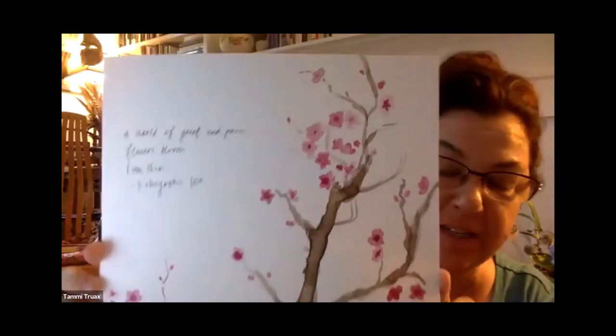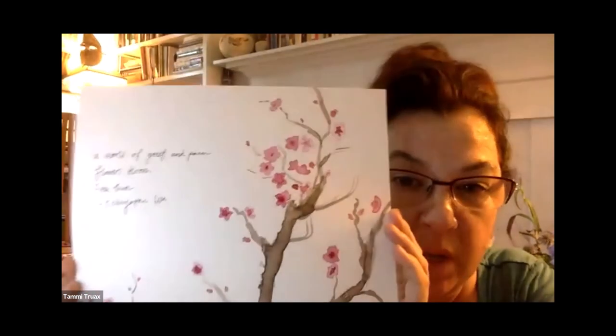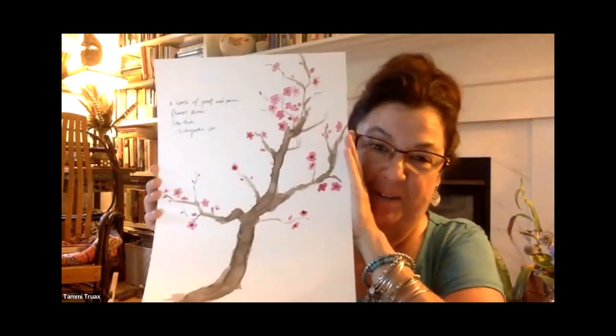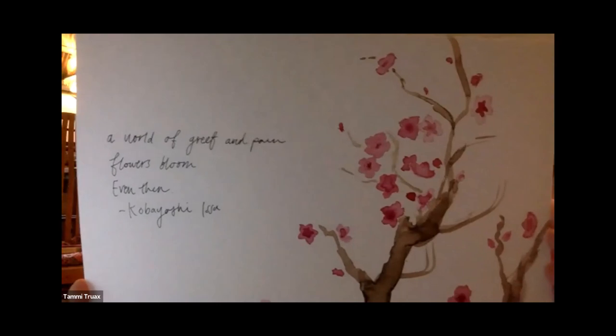So, if we were doing that in the Levinson room, this is her finished product. We were going to have you write a haiku or a tanka while it was drying so that you could then put your poem on your watercolor painting. She chose a beautiful Issa haiku that I'll read to you. It says, "A world of grief and pain, flowers bloom even then."